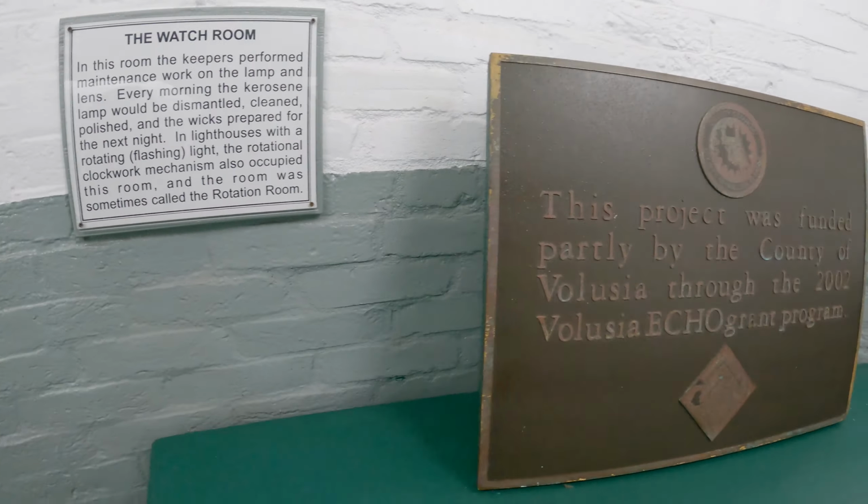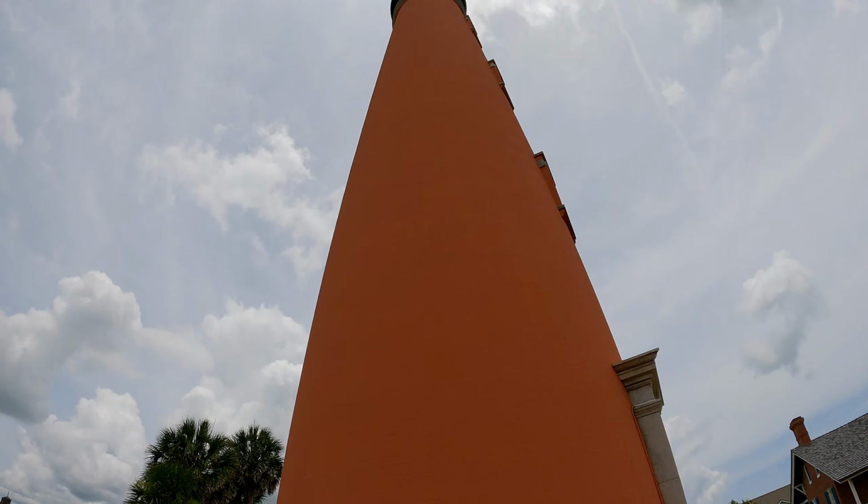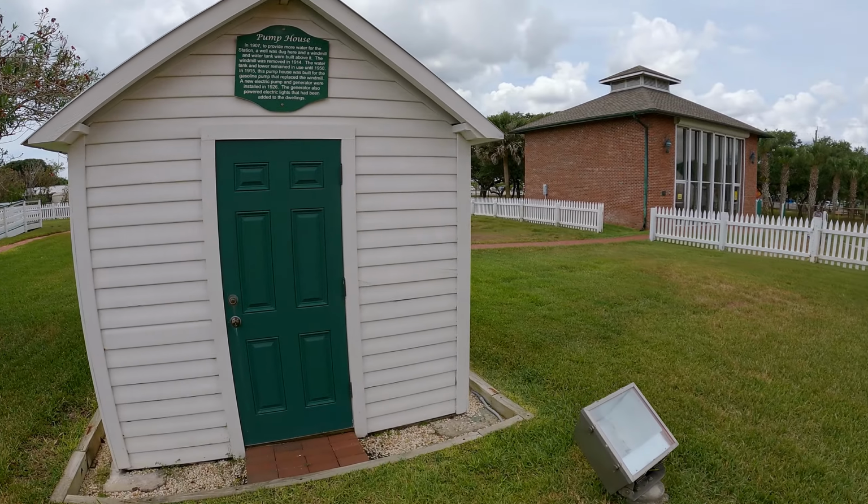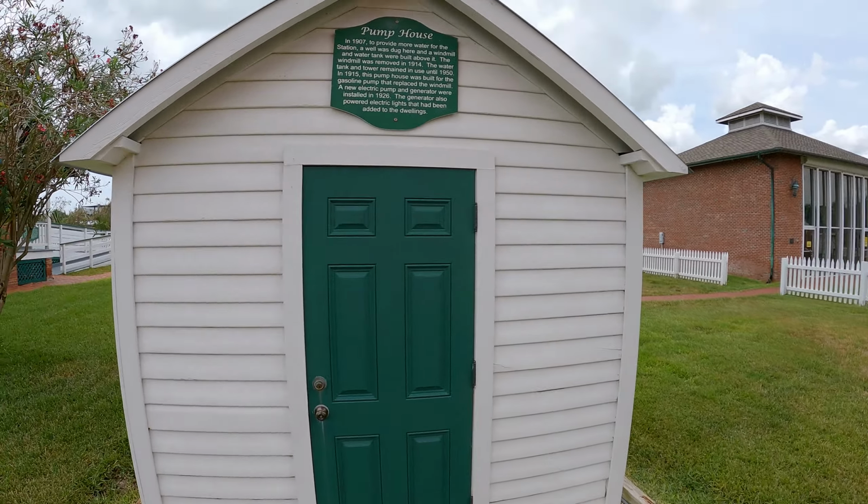Okay, we made it back down from out there. I didn't really have you guys on coming down because I was afraid I was going to fall. I don't exactly have a good hip anyway.